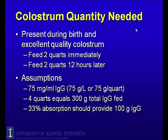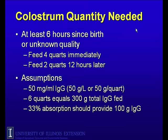So if that's the case, if you're there when the cow calves, you know you've got high quality colostrum because you've tested it or you've already had some pre-tested and frozen, you can probably get by with 2 quarts. But keep in mind, the further you get away from that birthing date, birthing hour, the less absorption perhaps, and of course, the greater the chance of maybe not getting enough absorption.